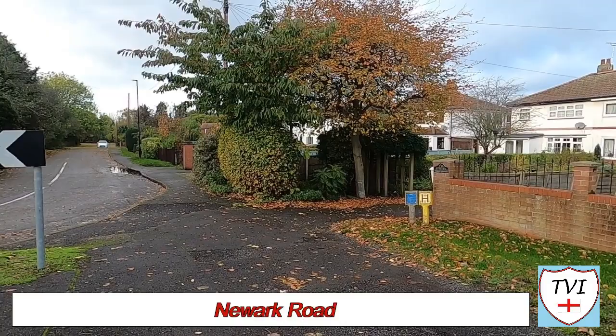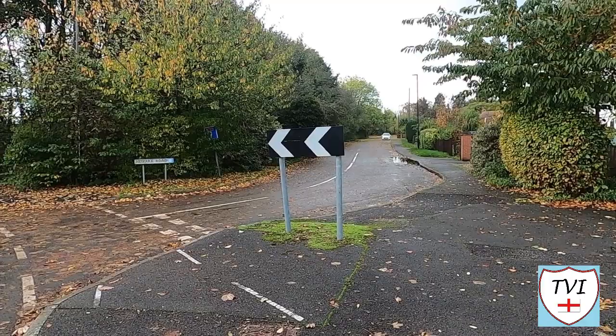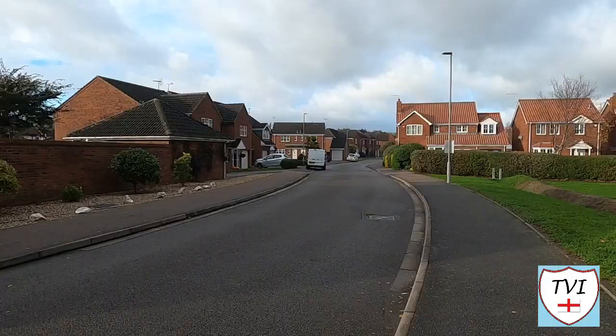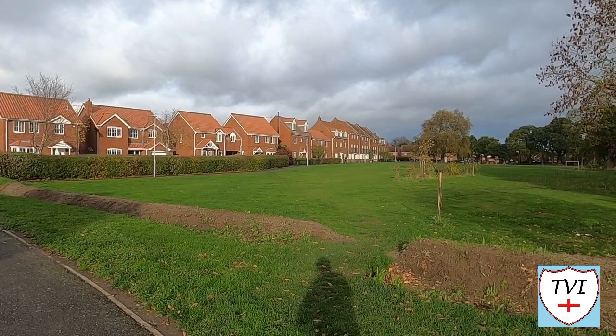Here we have what remains of the old Newark Road. Off this is the Thorpe Oaks Estate, built on land which once belonged to Coddington Hall. Before this estate existed though, this used to be the Harvey Avenue Estate, or Coddington Camp, built in the 1950s to house 150 families connected to nearby RAF stations, most notably RAF Winthorpe.